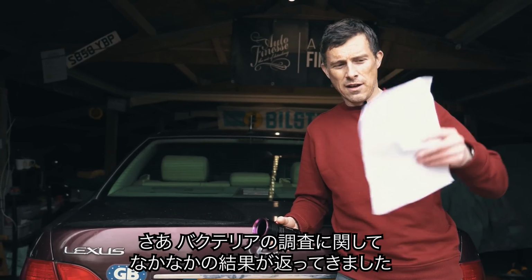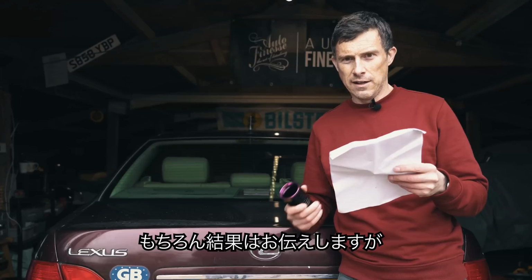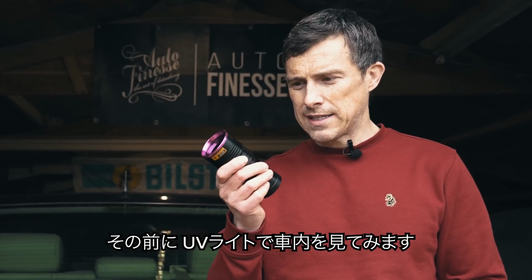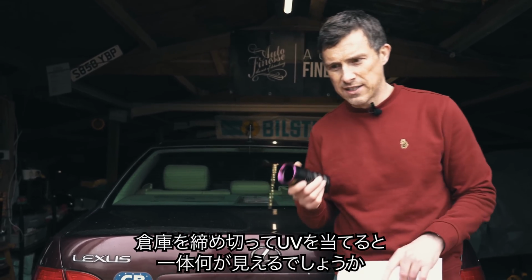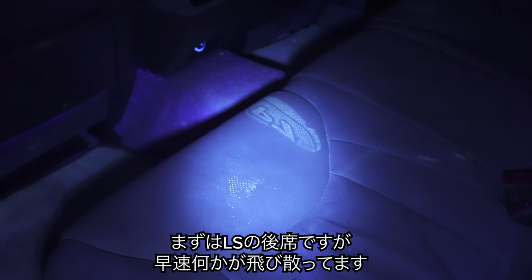Here we have it then, the bacterial report back from the lab, and it makes pretty grim reading. Now I'll tell you exactly what we found in each of these cars in a moment, but first I actually want to go through each of them with this UV light because it'll actually show up bodily fluids. So you're going to take each car into this shed, shut the doors, turn off the lights, and see what horrors we may find. So let's first check out the back seats of the LS.